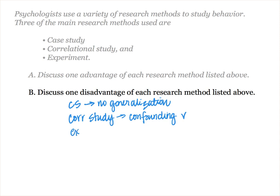For the experiment, you might note that a disadvantage is bias. Bias might affect the process of the experiment, or it might affect the interpretation of results, and that would lead to a faulty conclusion.